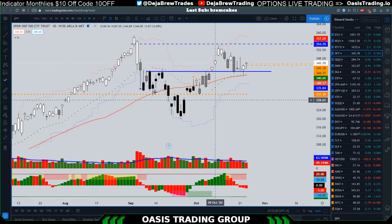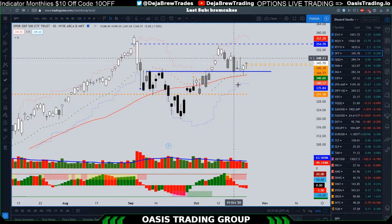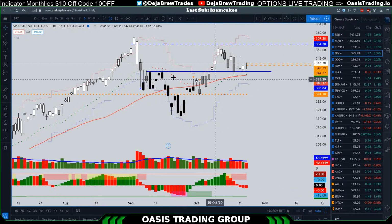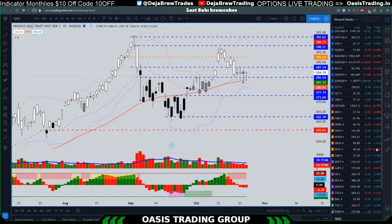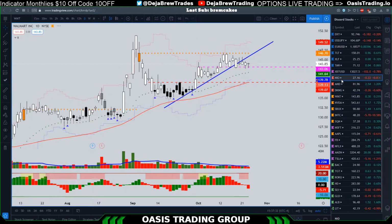So as I said, SPY and QQQ pulling back to retest the neckline, bouncing off support. So it should be a bullish week. We'll keep an eye on it. So let's take a look at some things that could run next week.